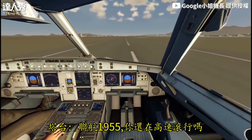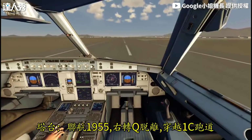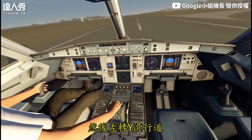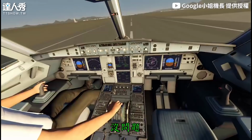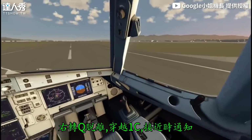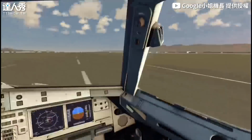Sorry. United 1955, can you take the forward high speed there? Yes. United 1955, roger, turn right on Quebec. Cross the runway west center approach, and turn left on Yankee. Where are you parking? No idea. Right turn on Quebec. We're crossing the one center approach, and I'll get back to you later.